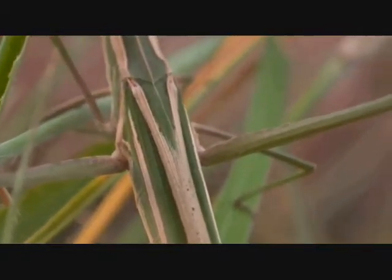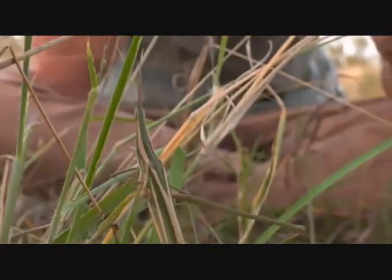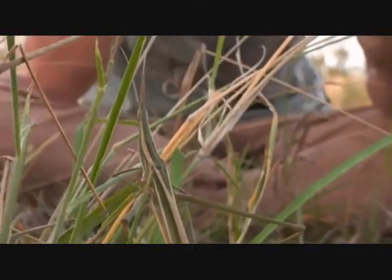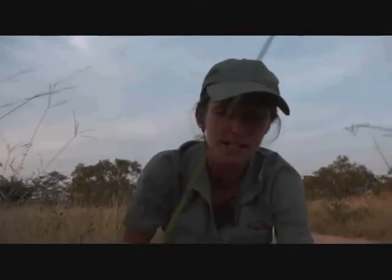There you go. I'm just getting it to move ever so slightly so that you can see exactly what it is. How's that for a beautiful hidden secret? And I would never in a million years have spotted that if it hadn't walked out in front of me, or jumped out in front of me and landed at my feet. Otherwise, I would completely have missed that. There's no way on earth.